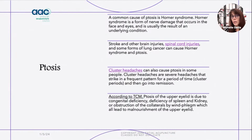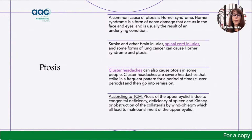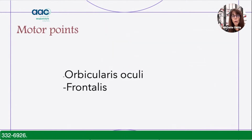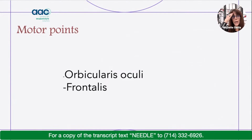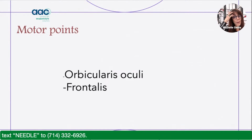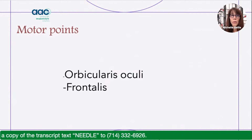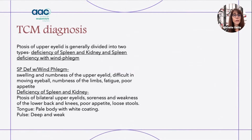There are many different causes of ptosis. Again, sometimes people get ptosis when they have cluster headaches and some sort of brain injury, as I mentioned, brain injury, spinal cord injury can cause ptosis as well. The motor points that you would use for ptosis are the orbicularis oculi and also the frontalis can help. The major muscle that's involved is the levator muscle, but there is no motor point for that. There is a way to treat it with cosmetic threading techniques, but I cover that in my cosmetic classes.